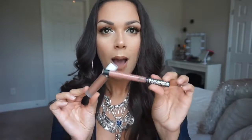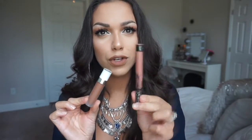Okay, and for lips, I have 4 options: 1 gloss and 3 liquid lips. I couldn't decide, honestly, what high-end liquid lipstick I could live without. So at the end of the day, I chose Dose of Color Cork, which is what I have on my lips right now, this color right here. It's like a warm orangey brown. And then I chose Kat Von D's Bow and Arrow, which is like a mauve-y kind of nude, but super nude. It's so pretty.